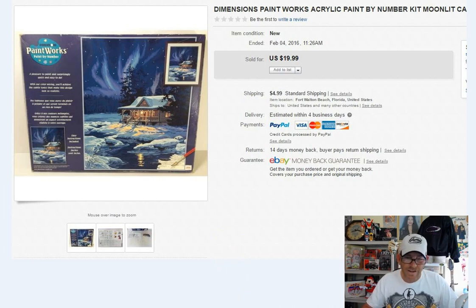If they're open, go in and check, make sure the paint's not hardened up on them. You can tell just by holding them and moving them, and you can see if it's liquefied or rock hard.